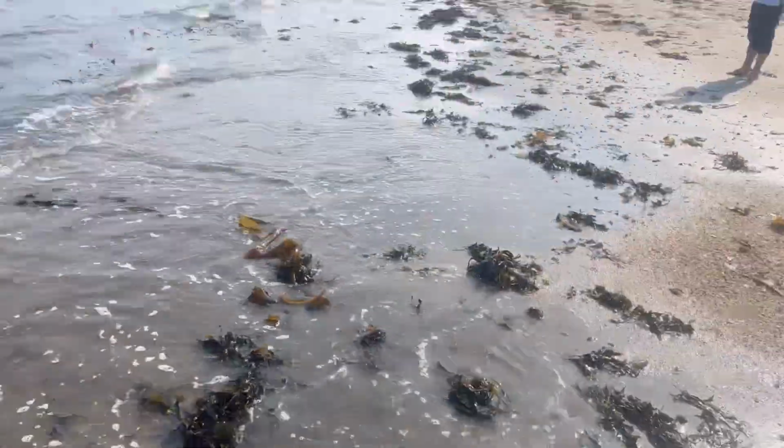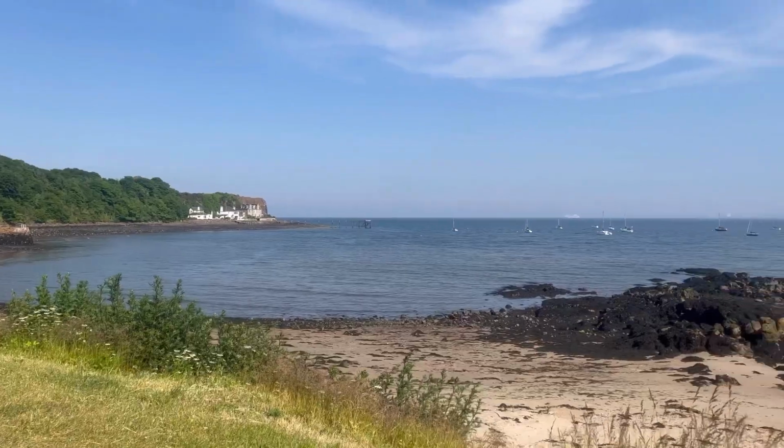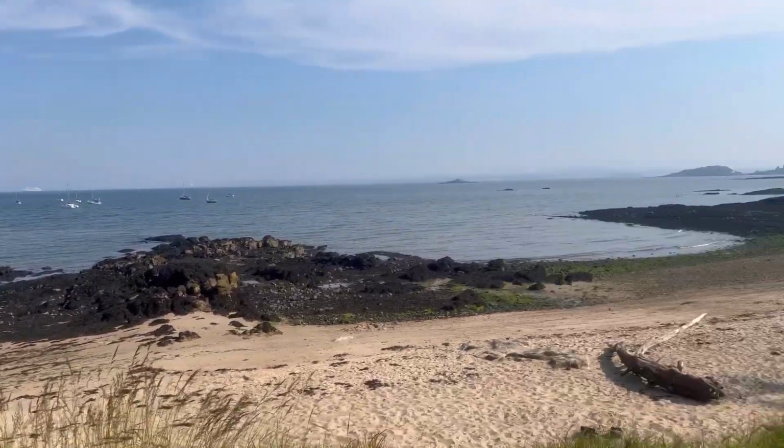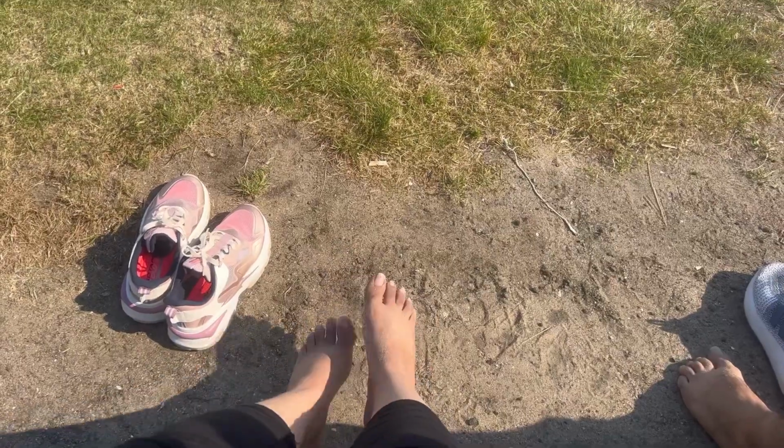It's making me feel dizzy, this water. So after we were done with the beach, sare paon ke upar bahut mitti lagi hui thi. I'm just trying to take it off.